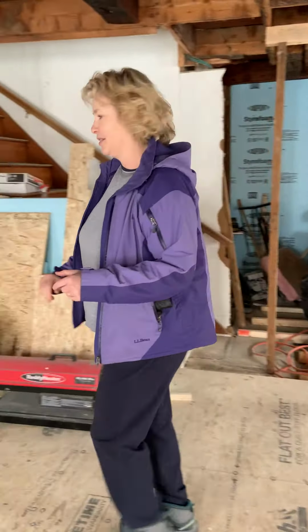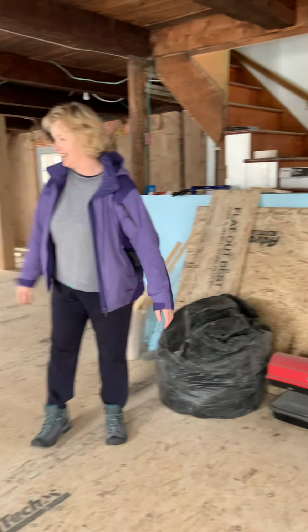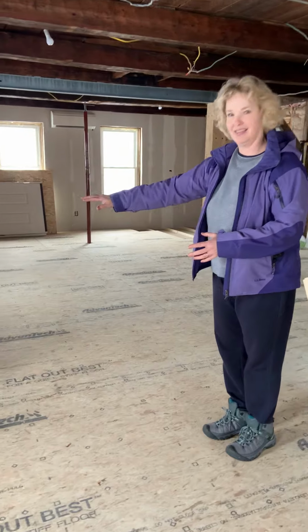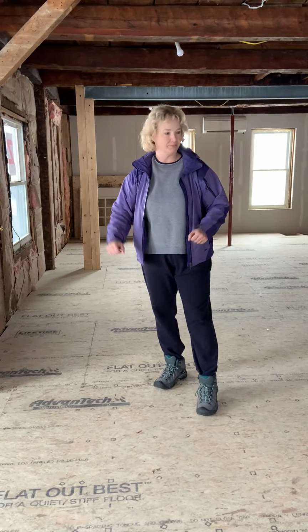So this right here is the main retail area shop. And so this will be more area for whatever. And then right here, we're thinking this will be our counter for the customers to check out.